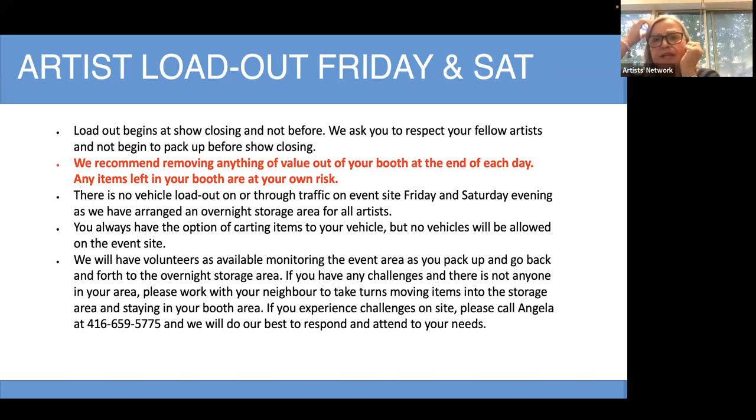Ange, someone's asking, is there someone to watch their stuff at the booth location when they're carting stuff to the overnight storage? Yes. They're going to be stationed throughout the area. They're not going to be in one booth. They're probably going to be in rows, and they're going to be watching an area. Okay. I think that answers the question.